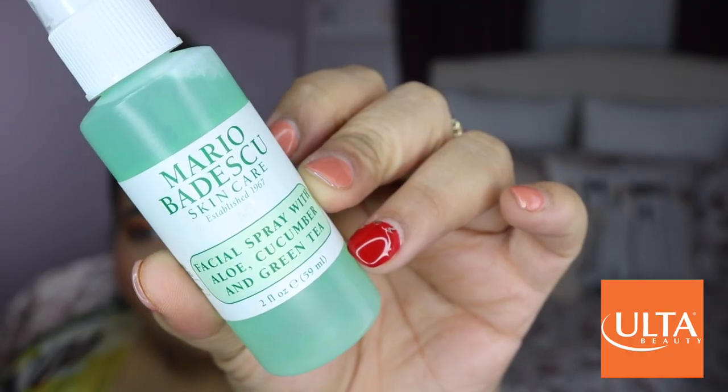Mario Badescu Skincare facial spray with aloe, cucumber and green tea. I put this on before I put on any primers or anything. So I basically wash my face, I moisturize it, and then I'll put this on. And then I'll do my eyebrows, my eyeshadow, my eyeliner, mascara, lashes, and then I'll put on my primer, my foundation, and all that.